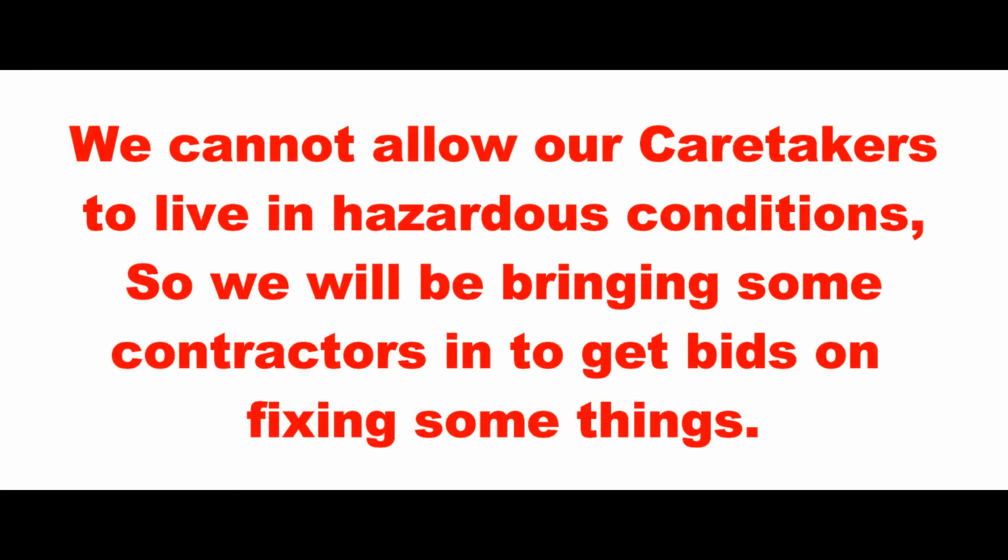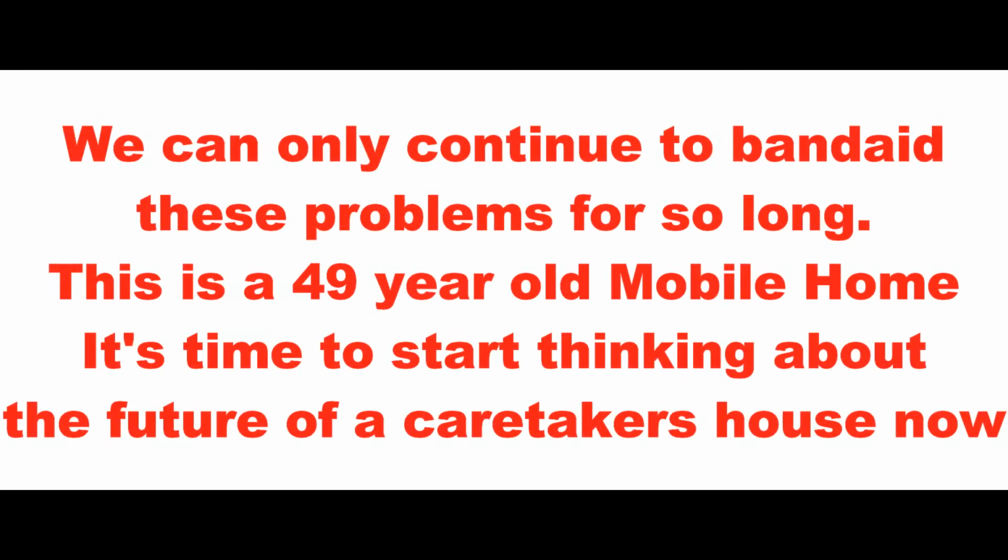We cannot allow our caretakers to live in hazardous conditions, so we'll be bringing in some contractors to get bids on fixing some things. Since we are on a limited budget, we're going to have to attack the most severe things first. We can only continue to band-aid these problems for so long. This is a 49-year-old mobile home. It's time for us to start thinking about the future of the caretaker's house now.